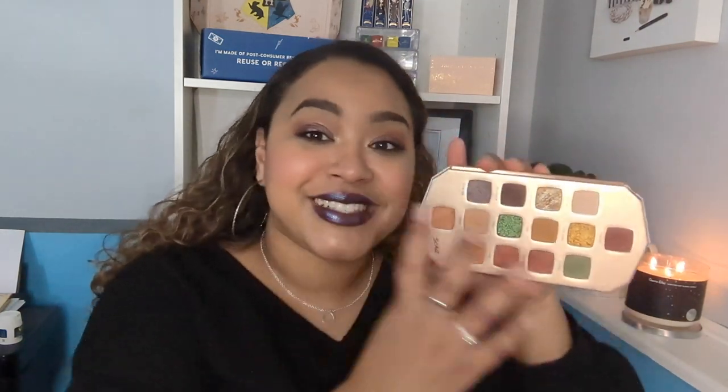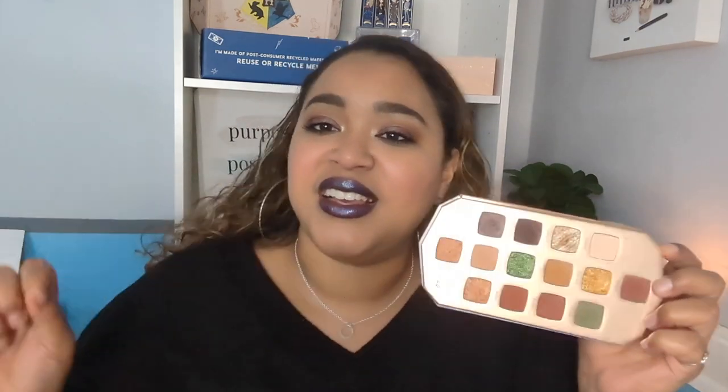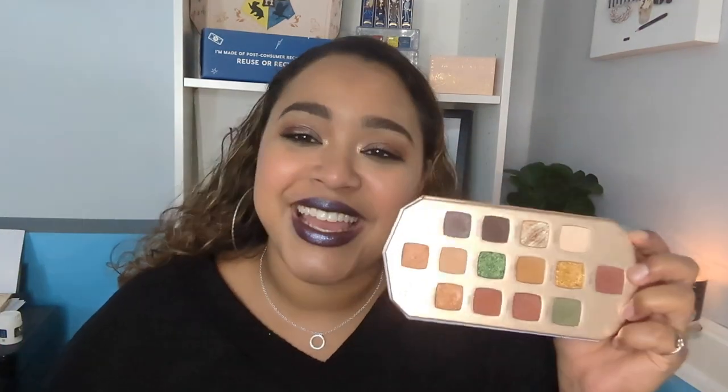I did pick up the Scar eyeshadow palette, because I thought the color scheme was the nicest. I'm actually wearing this today, and honestly, would you be able to tell? No, because I used some of the fun colors, and I'm so excited. I feel like this is a great palette for right now, especially for the theme of Scar, because it is very deserty. It's very Lion King.